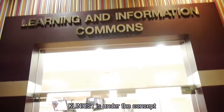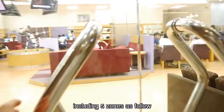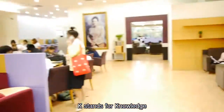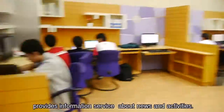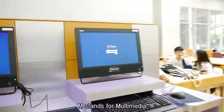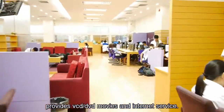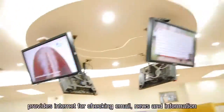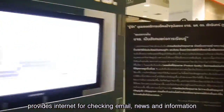Clinic one is under the concept, a home away from home for learning, including five zones as follows. K stands for knowledge, provides information service about news and activities. M stands for multimedia, provides VCD or DVD movies and internet service. U stands for update, provides internet for checking emails, news and information.